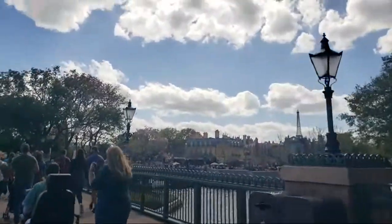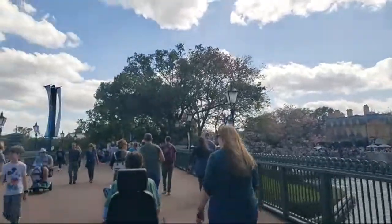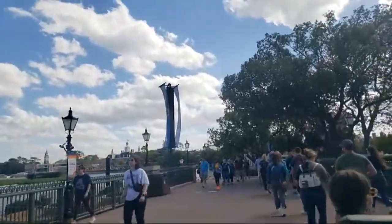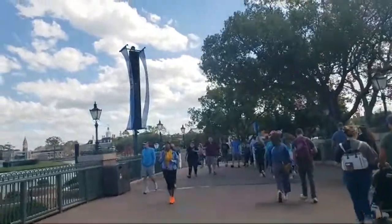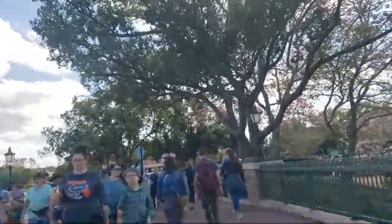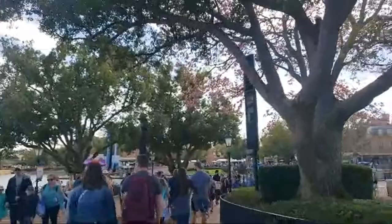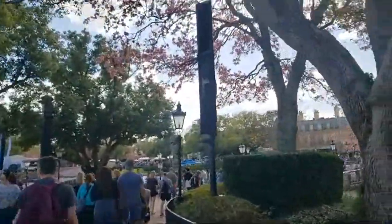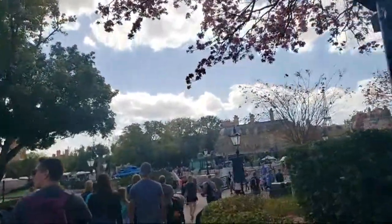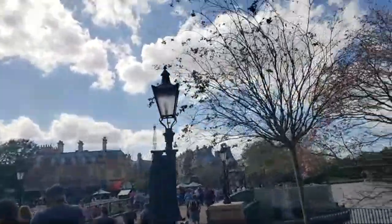Alright, so our next stop is going to be the France Pavilion. The France Pavilion actually has the most characters hidden throughout. We got a total of 6, I believe. Granted, it's 3 sets of characters, but, well, 1 character by themselves, 2 together, and 3 together. Alright, so what we're going to do is make our way first over towards Remy's Ratatouille Adventure.